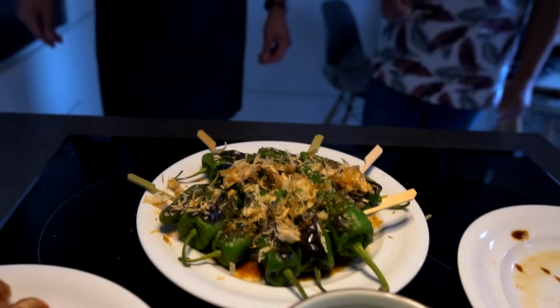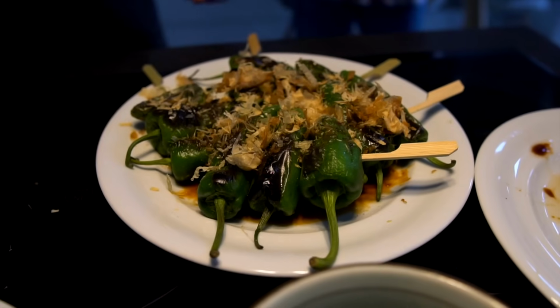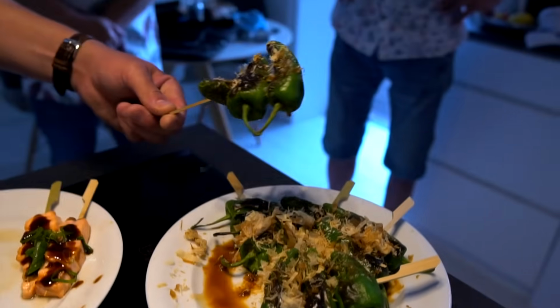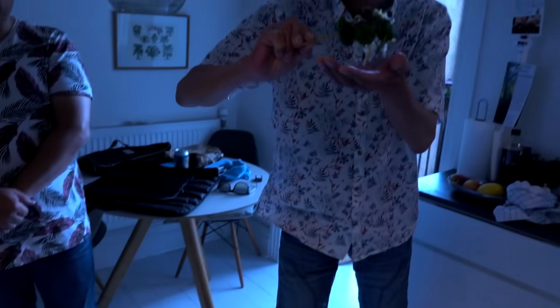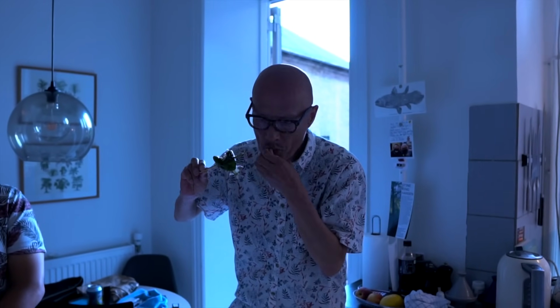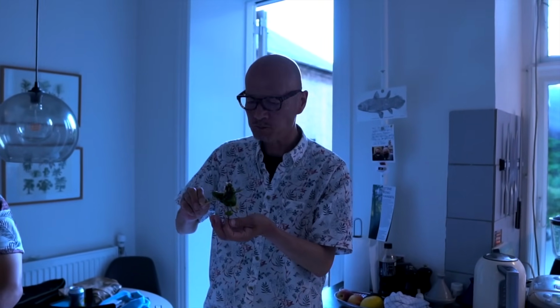Okay, what is the next thing, chef? Next thing is these padron peppers. Or shishito peppers, so please just help yourself. Take one. It's a little bit bigger, so maybe you need to pull off from the stick. And the stem, of course, comes out. Very good. Thank you.